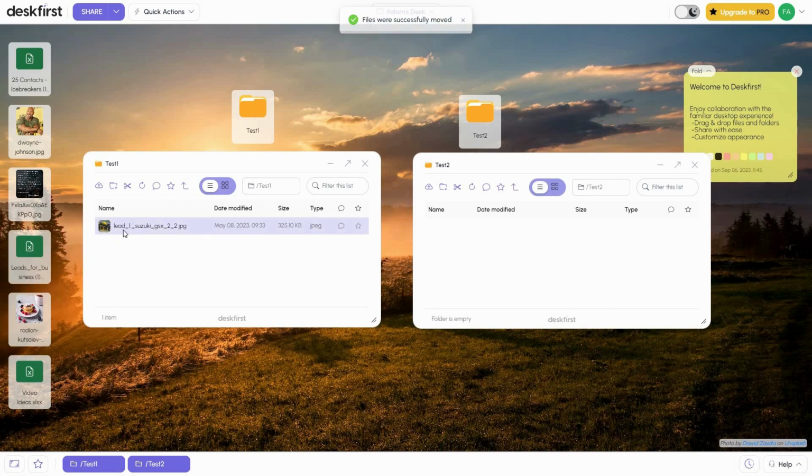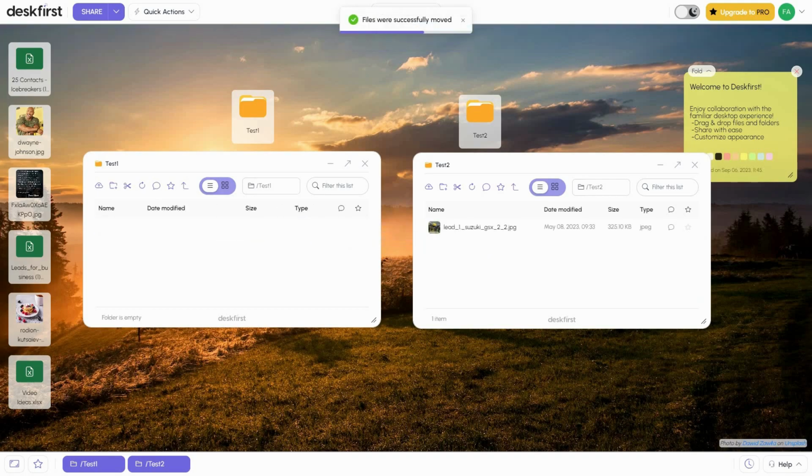So as you can see, now it has appeared on here, and for some reason now I want to move it to the test 2 folder, this one. So now let's simply drag and drop it here, and as you can see, the file was moved. So it is super fast and super easy, just like desktop.